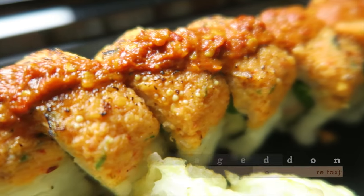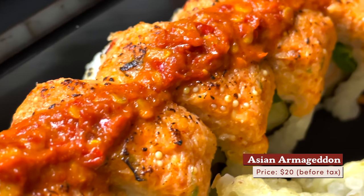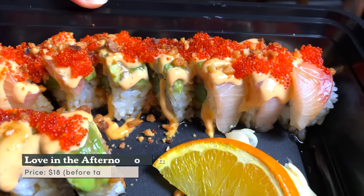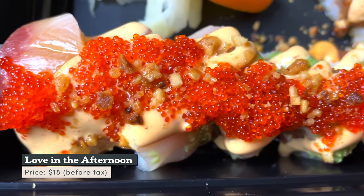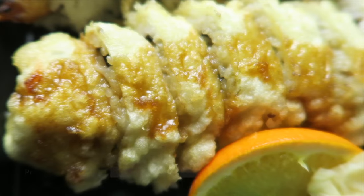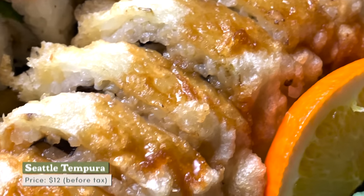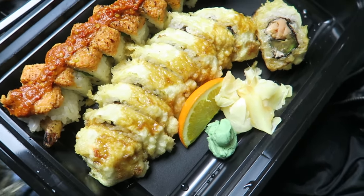I'm most excited about the Asian Armageddon. It contains spicy tuna, shrimp tempura, jalapeno, seared spicy crab, tobiko, green onion, and spicy chili sauce on top. So it's spicy times three. And Love in the Afternoon contains spicy yellowtail, asparagus, avocado, tobiko, spicy mayo, teriyaki sauce, and toasted macadamia nuts on top. The Seattle Tempura roll contains salmon, cream cheese, avocado, and teriyaki sauce. Of the three rolls, the Seattle Tempura looks like the thickest.